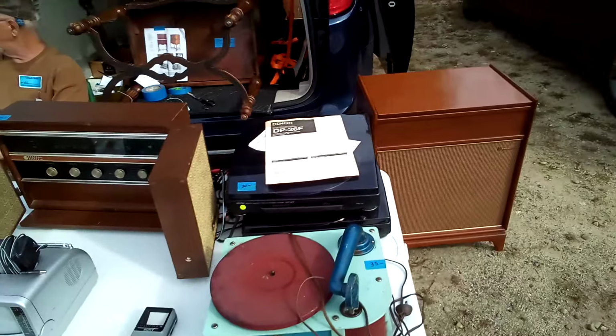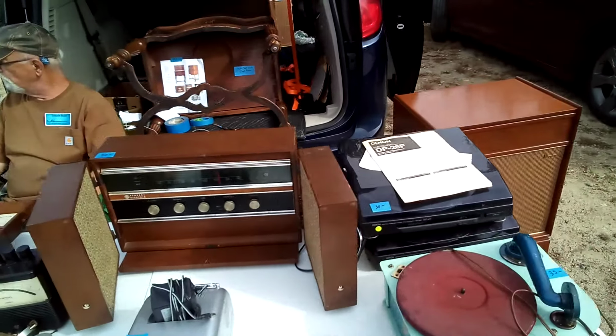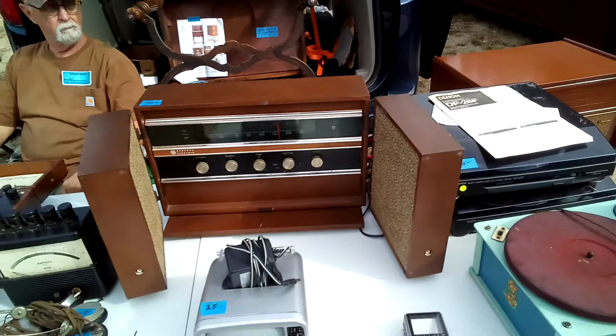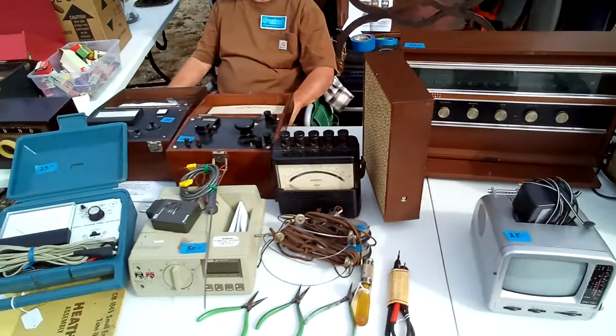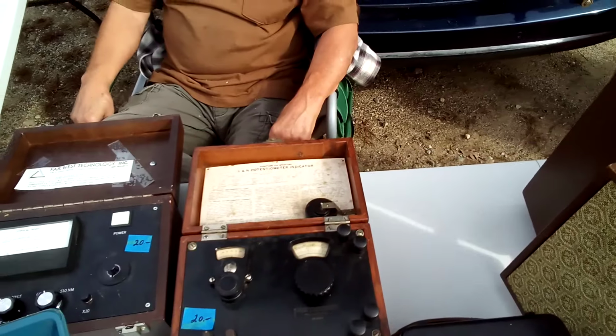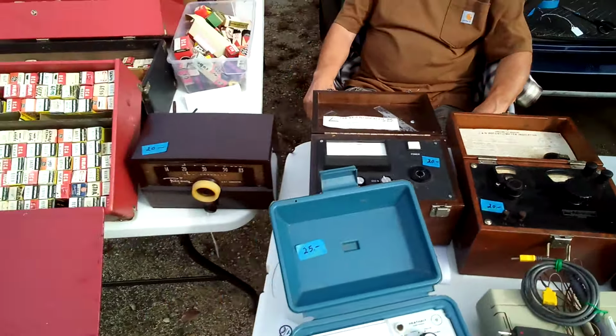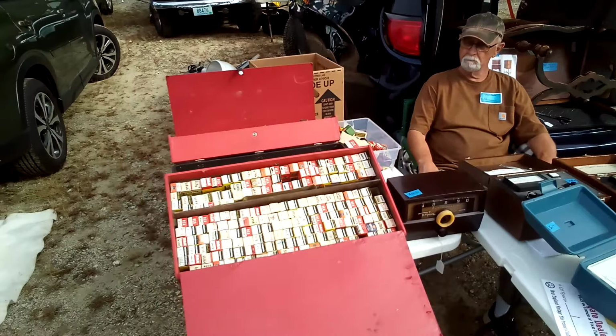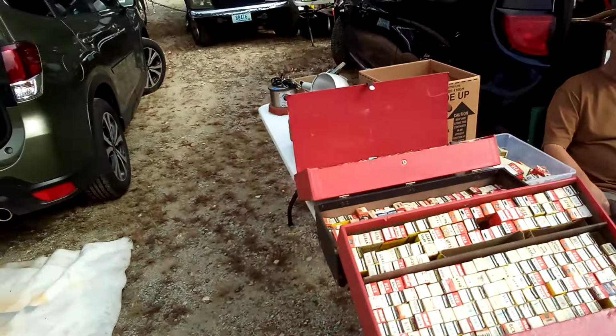But this gentleman has some interesting items. This is kind of a neat GE portable radio with the swing-out speakers, and some Heathkit, various potentiometers. Wow, neat stuff. Hello there, just doing a little video for the club, for the event. Plenty of tube carriers.